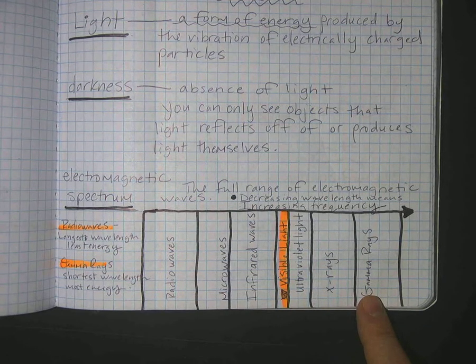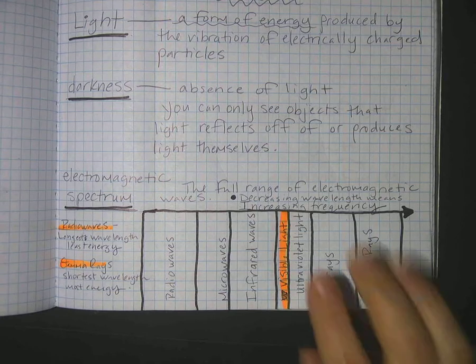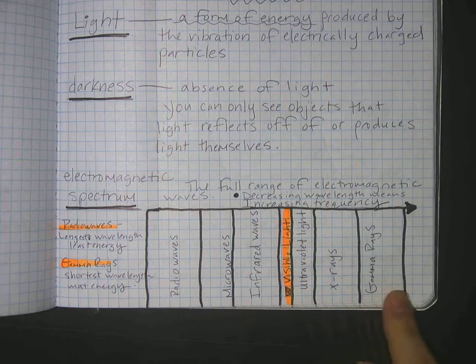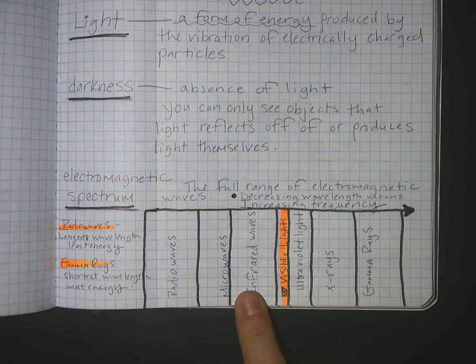So remember, the sun is a nuclear reactor. All right, but we have the magnetosphere, which protects us from that gamma radiation. All right, and so this is the electromagnetic spectrum in order from lowest frequency to highest frequency. And visible light, the only part that we can see, is part of it. Infrared is felt as heat. In fact, we use infrared technology.